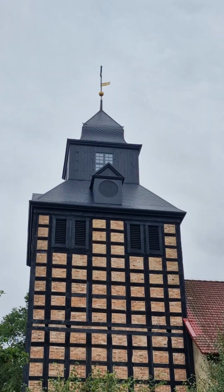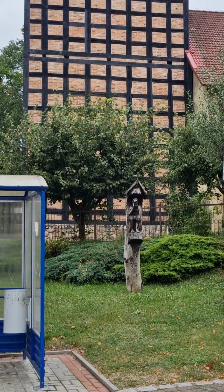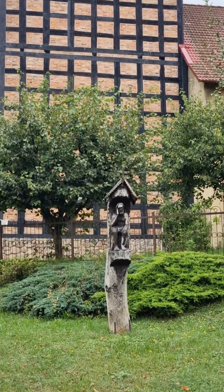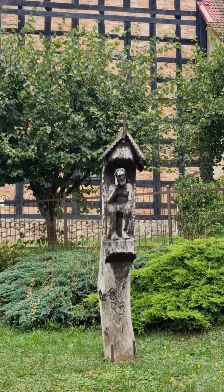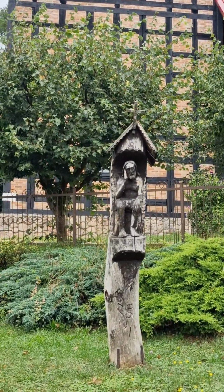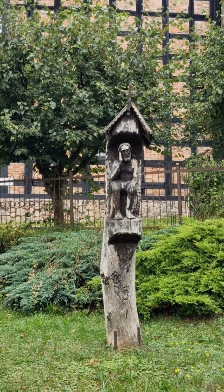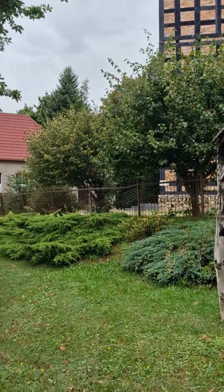There we go. Okay, and it looks like we've got, I'm not sure, it's going to be some sort of saint or something. It's carved into wood. But like I say, every little village or settlement you come across, they'll have a bit of a square, and they'll all have carvings. Anything else?